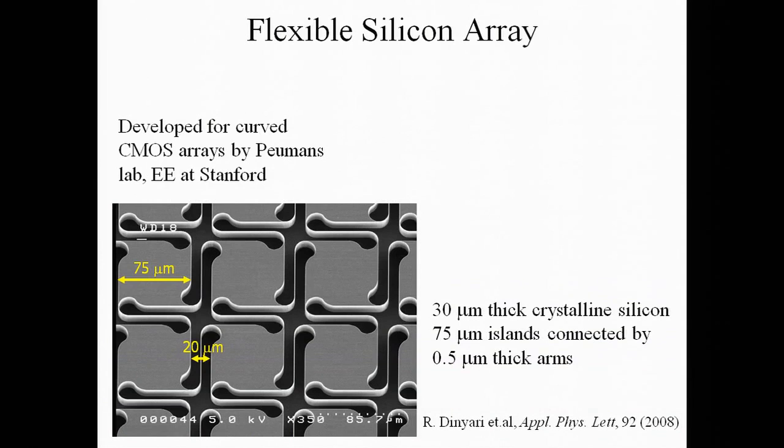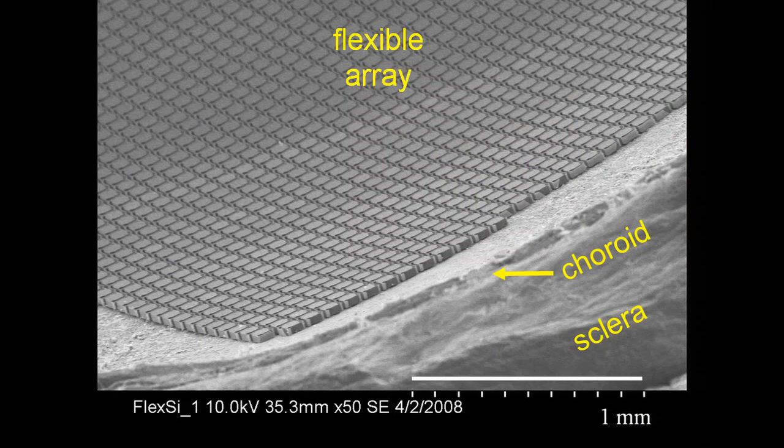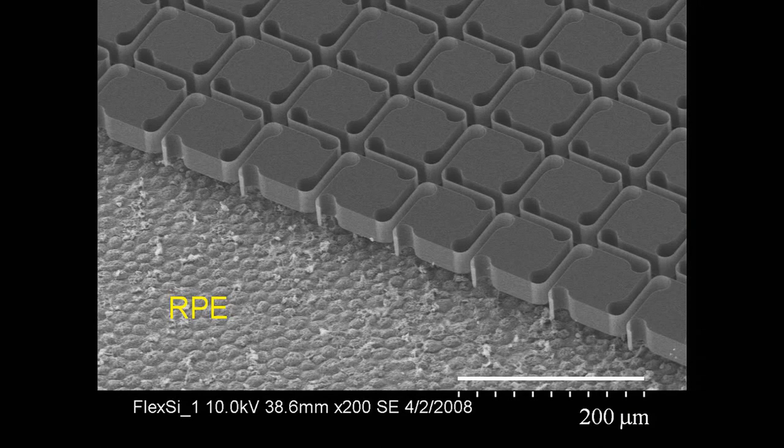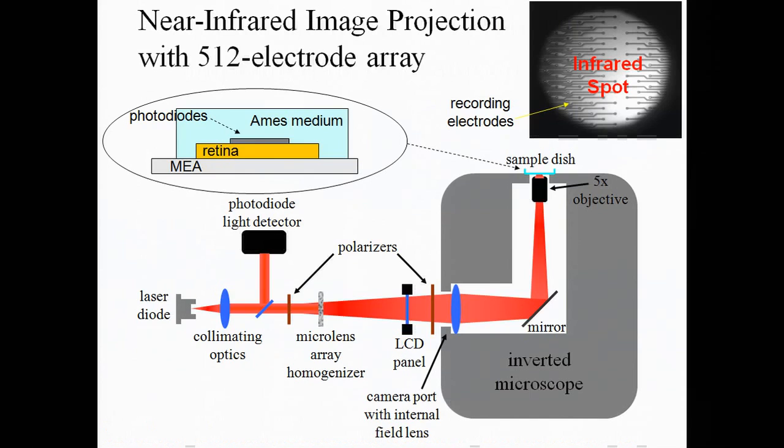Pixels can be connected in a flexible array if you etch the array in such a way that you leave thin bridges. These bridges are flexible, and when you lift it, it drapes over. If you place it in the eye, it takes the shape of the eye, and this is sclera and choroid, and you can see the array following the curvature of a pig eye. If you zoom in, you can see RPE cells, and these are 30 micrometer thick, 75 micrometer wide pixels. In OCT, you can see that the array is nicely following the curvature of the pig eye, and it looks three times thicker because the refractive index of silicon is 3.4 at this wavelength, so it looks much thicker than it is. It is only 30 microns, about half of the thickness of the receptor layer.